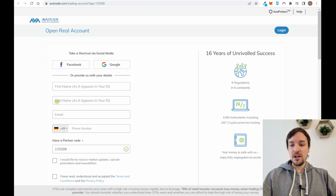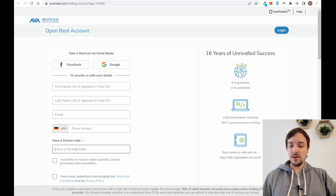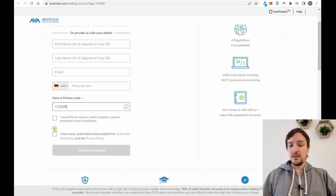Depending on the country you are watching from, you are going to have different regulations, and also different ways to create an account. You complete with your name, your last name, an email, a phone. You have to be sure to complete this partner code. You have to click in here, I have a partner code, click copy there, and that's it. You click in this one if you agree with the terms and conditions. You can create an account straight away.